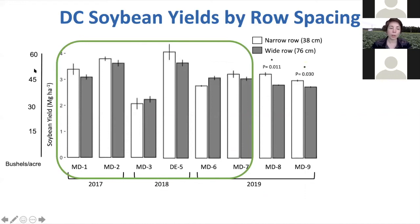There's definitely usually a decrease in yield with double crop soybeans because they have a much shorter growing season and they tend to be a lower maturity group, so they're just smaller plants with a lower yield in general. But other than this 1 year here, we still had relatively good yield compared to statewide averages for double crop soybeans.